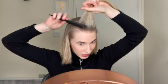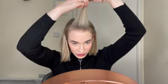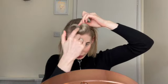So again, I have this small section of hair. I make sure that the tease is all okay. I'll go clockwise, clockwise, clockwise, and press against and use my finger to kind of flatten it into the shape I want. So once I have that, I'll use the hair grip, one of them, and I'll just clip it in place. So it'll look something like that.